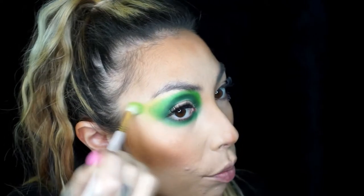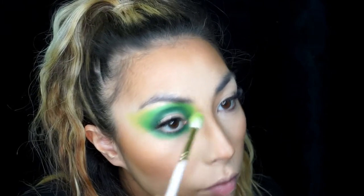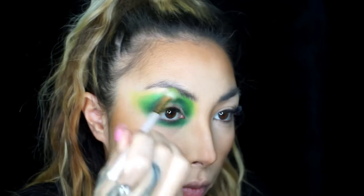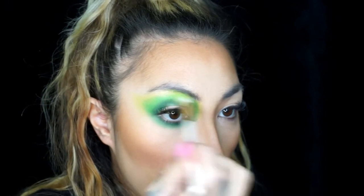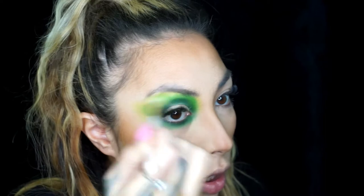This is such a beautiful colour. And as you can see, I kind of didn't do my brows there because they get covered in eyeshadow. So I have to just go over it and comb it out as well. So it's best to leave that last.